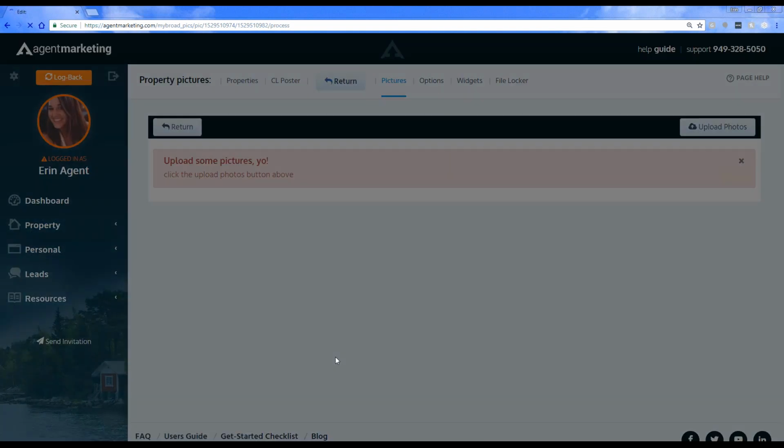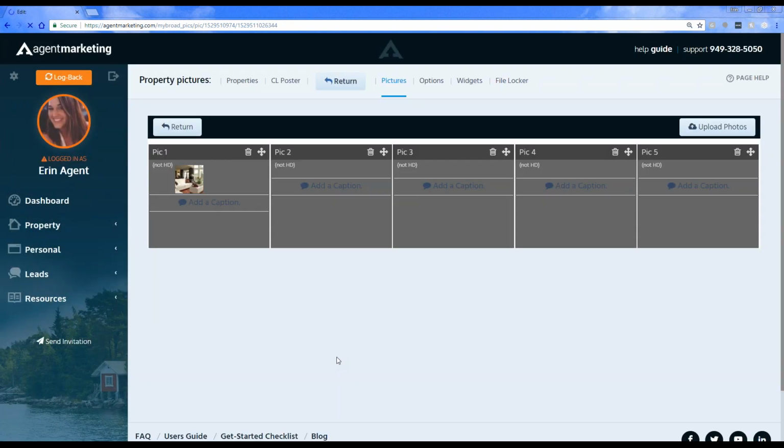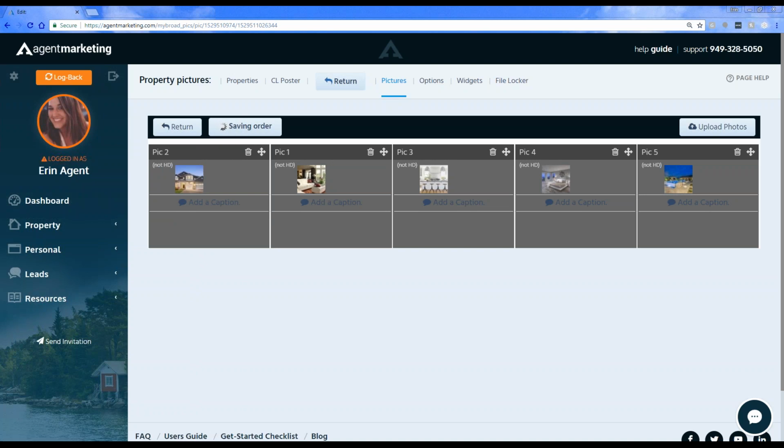So then it's going to upload these photos onto the Broadcast My Move website. So it's processing those thumbnails. And then now it has my photos here. So what I can do is I can rearrange the photos if I want to. So I'm going to move this one over into the front photo. So you just click and drag on the options that you want. And then if you wanted to, you could even delete this photo. So you have an option to do that.